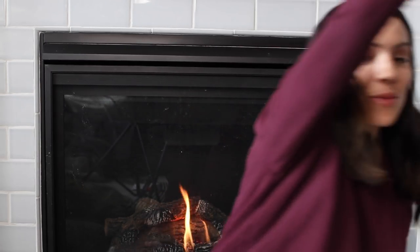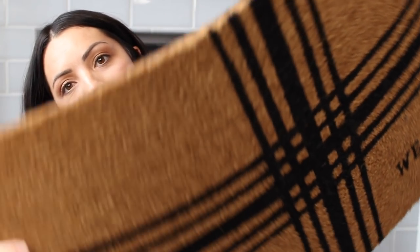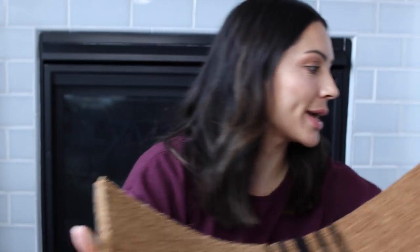This is one of the items that I really was excited about. This is a doormat, and it's that plaid print. It says welcome, $12. I feel like that's a really good price.